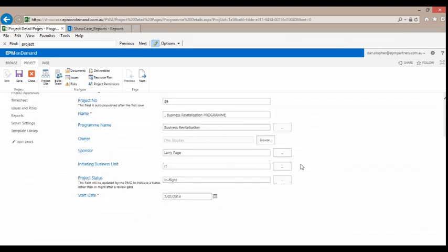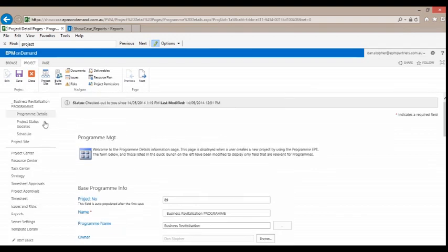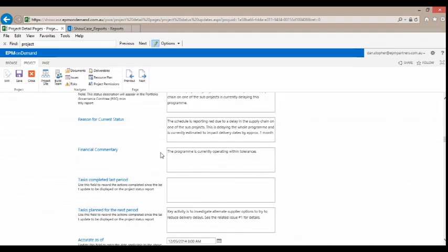And so you get to see some of that base style of information that is captured for this program. Over on the left, it has fewer online forms than your average project, because it is really a subset, or in some cases it has unique fields that apply only at the program level. In this case, I have included a form called Project Status Updates, and that form allows us to populate a project status report for this project.